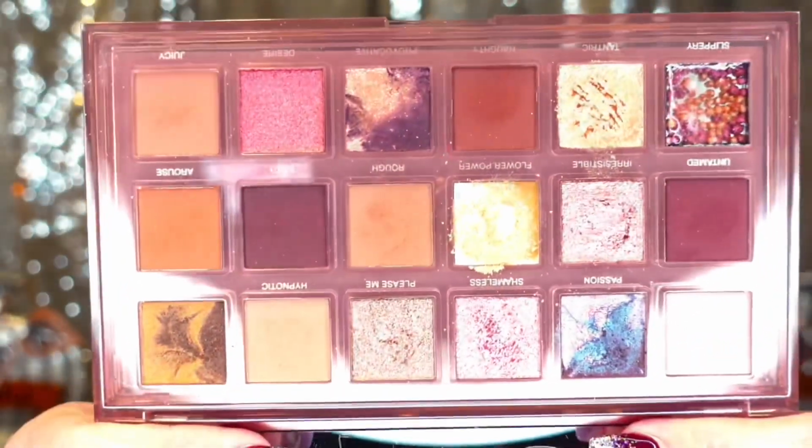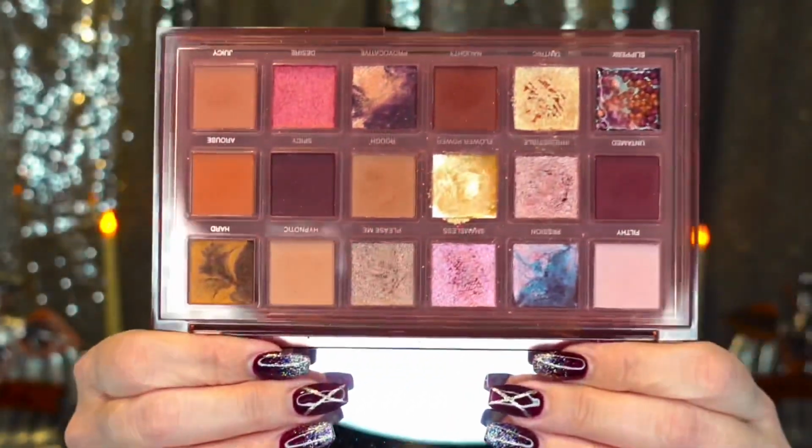The inside, gorgeous colors, looks like this. A lot of shimmers, nudes, very fallish. But yeah, you are going to be surprised, I think, to find out my final thoughts on this palette.